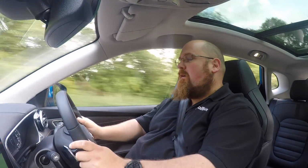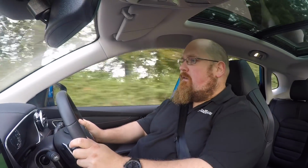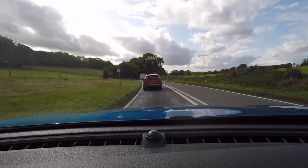I'm just thoroughly impressed with what MG have done, and at that price point with this car, the fact that it undercuts its rivals, and some of them significantly, is a huge testament to the team at MG. Now, yes, you could say that there's only one engine choice and that kind of limits what buyers are going to go for, but at the moment, MG need to see just how this car does, and then that way they might look to introduce other engines to the range.